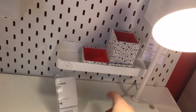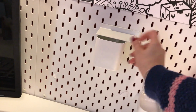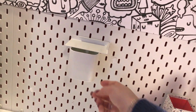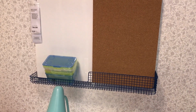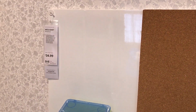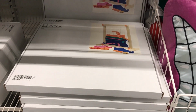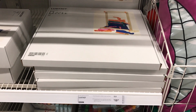$4 here for this little tray. We have little drawer things. I don't think that goes together, but these are metal. A little pin board, magnet board with a little tray. That's $35. Looks like a fun little thing that I would like to try. I've never done a loom before, and it's only $20, so maybe I'll make a video of it.